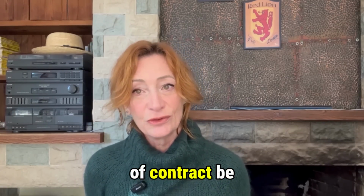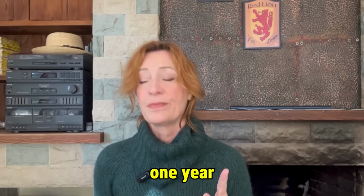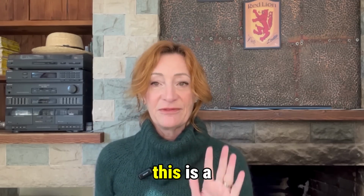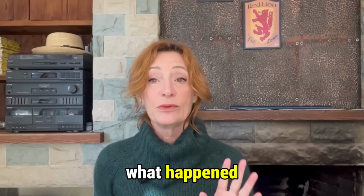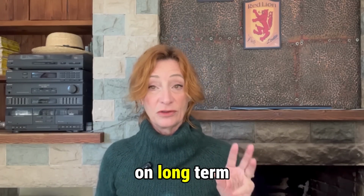Can this type of contract be extended? Yes, but not for more than 1 year. Be very careful. This is a very important point. What happened when the government introduced this absurd law on the long-term rental?